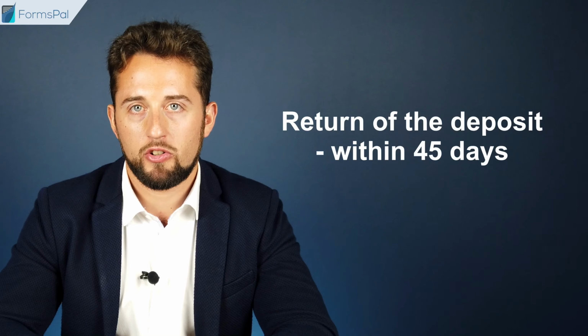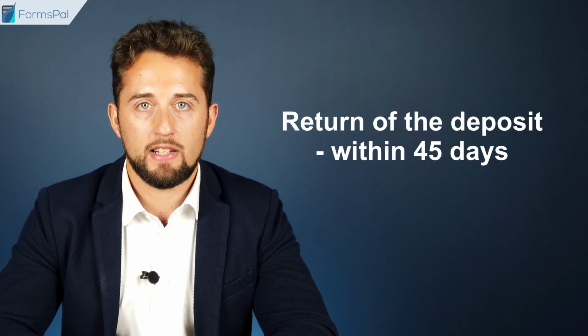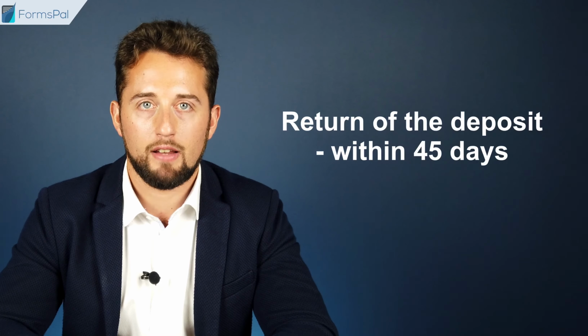The deposit should be returned by the landlord within 45 days after the termination of the tenancy and delivery of possession. The landlord who fails to return the security deposit, along with the itemized statement of damages, should return to the tenant the full amount of security deposit, together with actual damages and reasonable attorney fees.